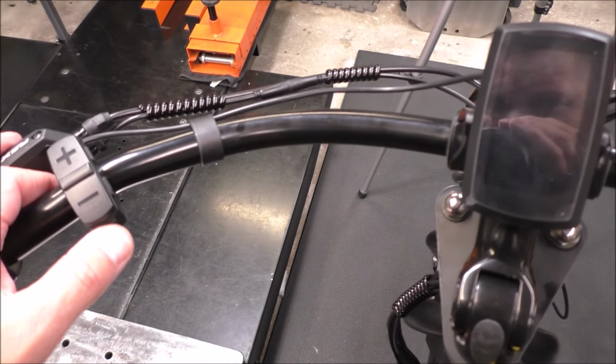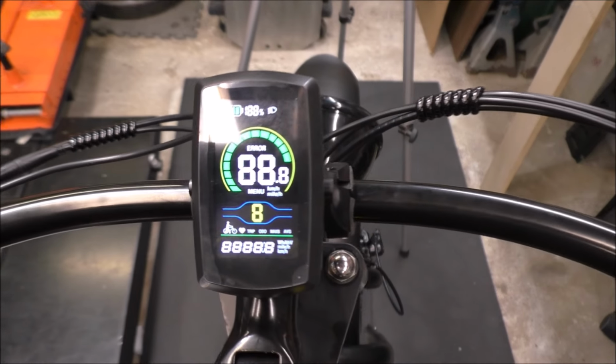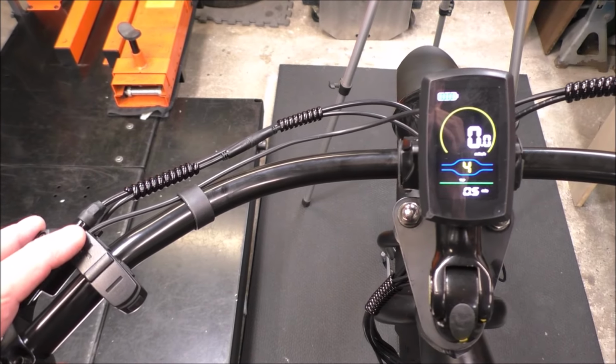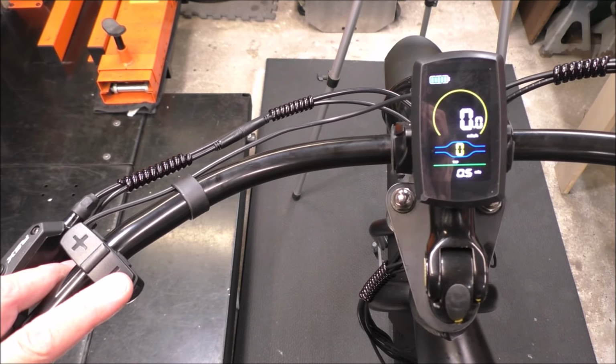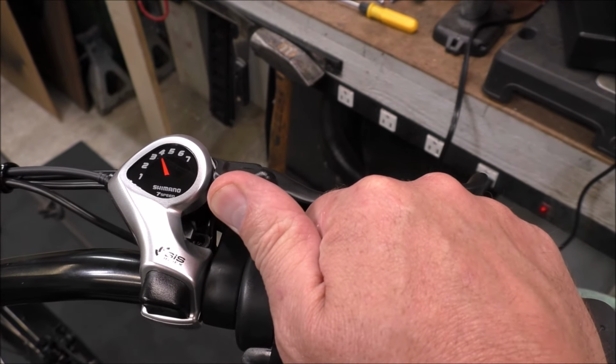So let's get this thing powered up. It looks like we press this. Oh yeah, look at that. Level 1, 2, 3, 4, 5. Level 5, I think that might be the amount of assist. We'll have to find out. So it's got 7 gears. 6, 5, 4.